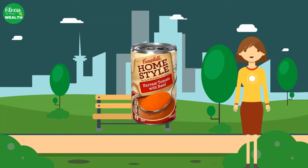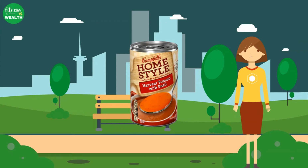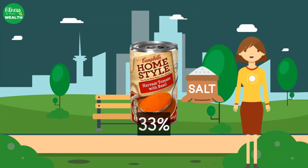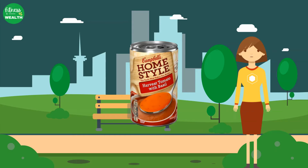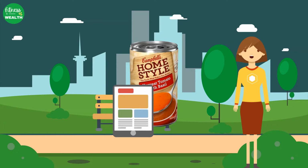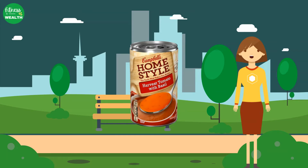1 cup of Campbell's Harvest tomato with basil soup has 16 grams of sugar, and 33% of your daily sodium allowance. Worse, research published in the Journal of Clinical Endocrinology and Metabolism connected BPA, which is often used to line cans, to an increased risk of obesity and insulin resistance.